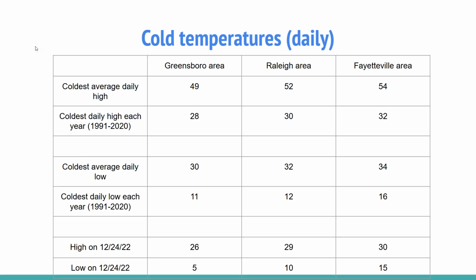single day. Now, if you look at what actually occurred on December 24th, 2022, that was the coldest that it had been in some time. And I can't remember which site is which, but for one of them, reaching that low temperature was the coldest day in 5 years. For one of them, it was 10 years. And for one of them, it was 20 years for how cold we ended up getting.